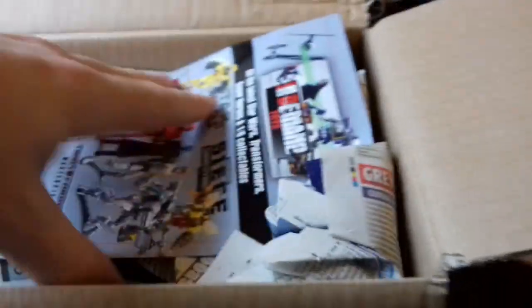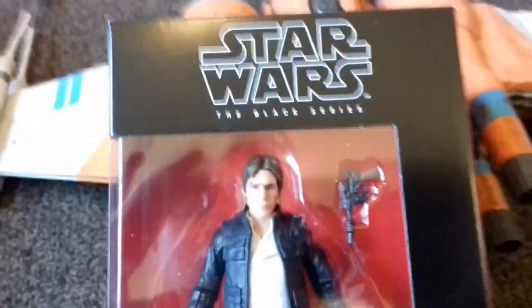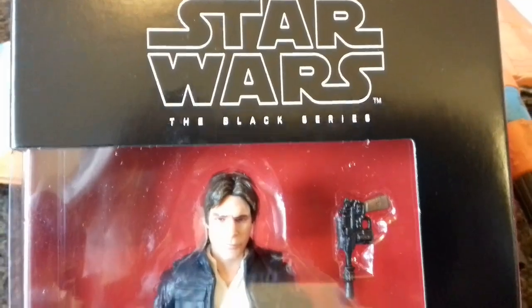So let's get this other stuff out here. There's not much in it. I'm not going to bother. See, this is what I got. This was reduced from ID Toys. It's, you know, it's Han Solo, man. It's a 6-inch one. Look at that.